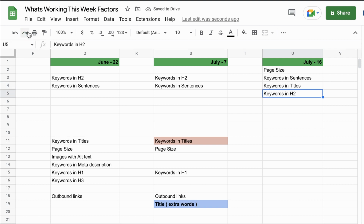Keywords in H2 was the fourth most important. It's also the one that has the longest longevity in this whole series, showing up every single week without fail. Keywords in H3 was the next important element. Keywords in H1, outbound links. So these would be links on your page or website linking to outside domains, not internal, but outside domains. Images with alt text.